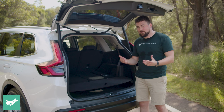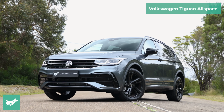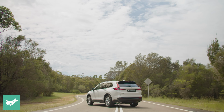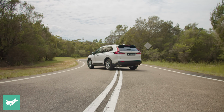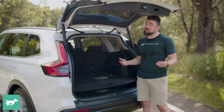And honestly, I'm really not sure why it's so bad. For context, the Volkswagen Tiguan Allspace on some of those grades, it's up to 2.5 ton. That's as much as a Ford Ranger Raptor, which is a body-on-frame vehicle. So there are certainly some other competitors which have more capacity in this area. I don't even know why you'd bother getting a tow bar, honestly. Maybe for a bike rack, but even then, you're probably going to want to play it on the safe side and go for something with a carbon frame.